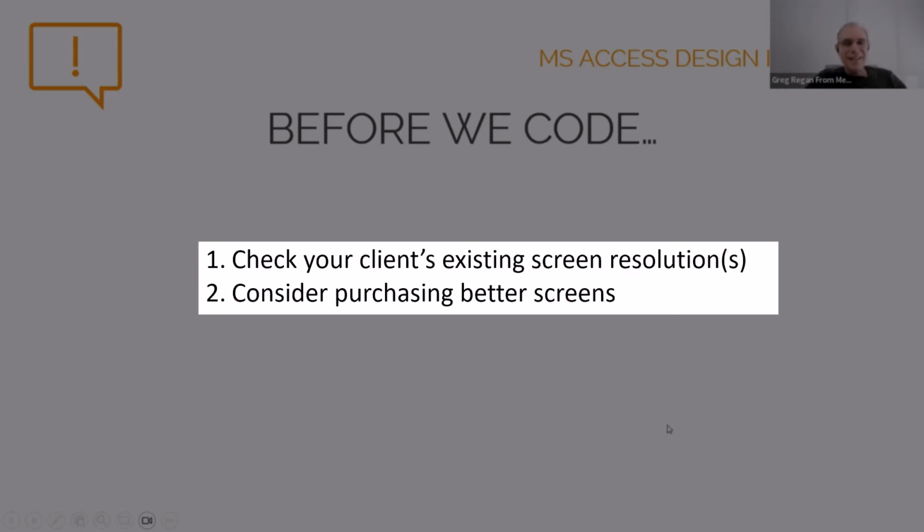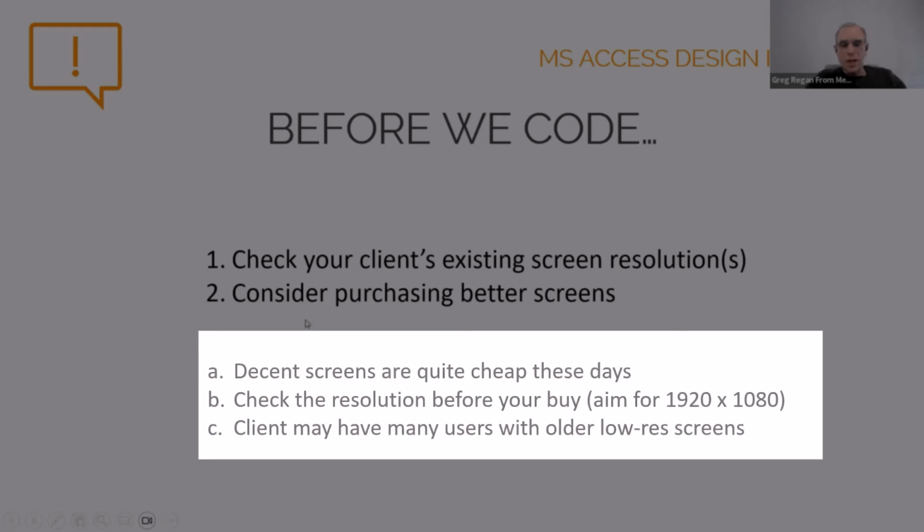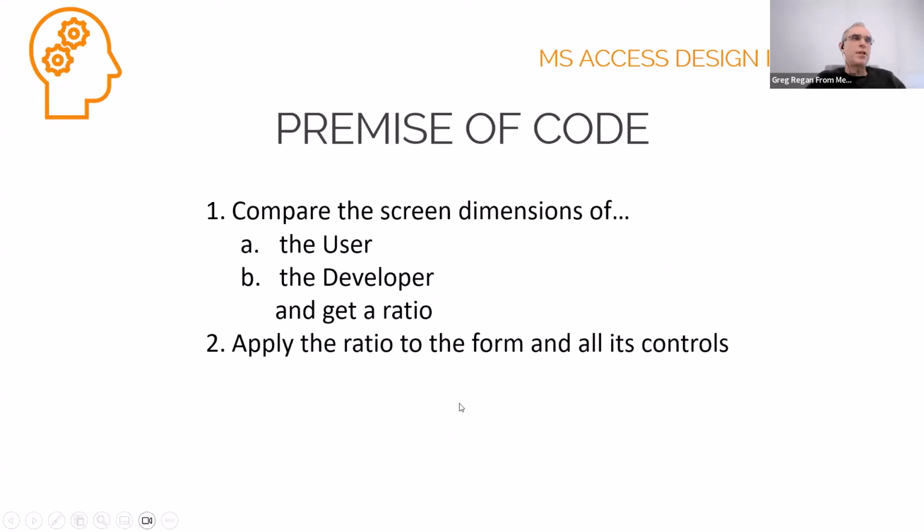And then the other thing is consider purchasing better screens. Screens are not that expensive these days, but when clients have a lot of staff, they might not want to go and purchase a whole bunch of screens. So the thing is, in terms of cost, if you're developing the solution from scratch for the client, you'd say to the client, well, this is going to cost you more than it would to replace the screens. But if you already have the solution, then you don't have to worry about the client's screen so much. So some points: decent screens are quite cheap to buy. Check your resolution, but the client may have many users with older low res screens, so there's a budget issue there.